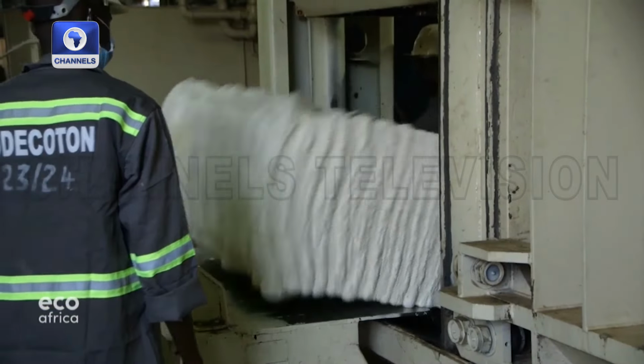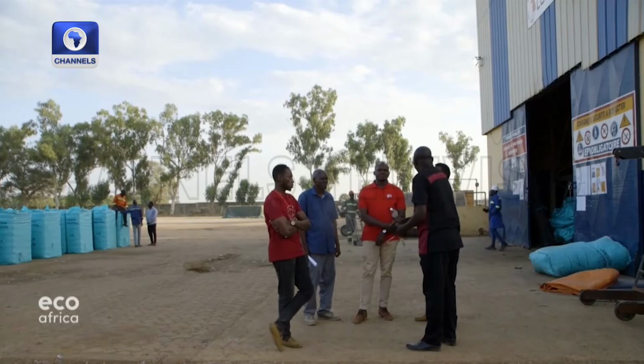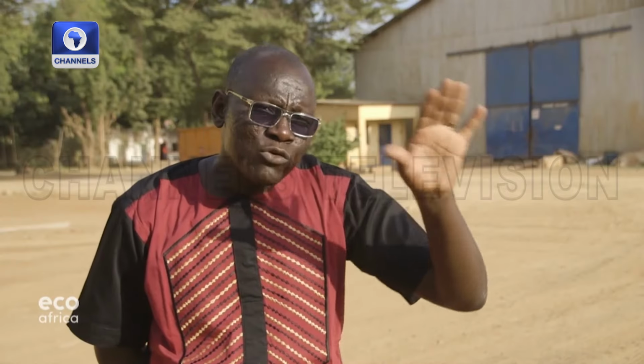Its management pre-selected the farmers who took part in the virtual reality course. You can have all the right equipment, but without the proper training, you won't produce good cotton. They've got good seeds, they have fertilizer, they have treatment products. This training helps them to improve their techniques and get better cotton.